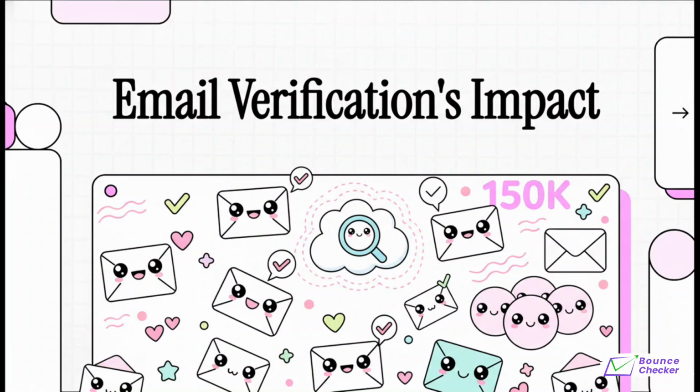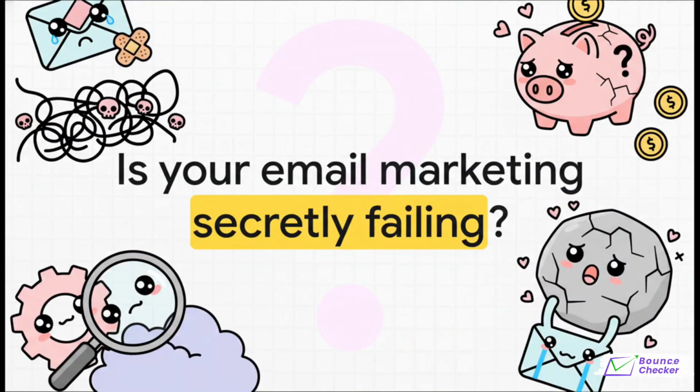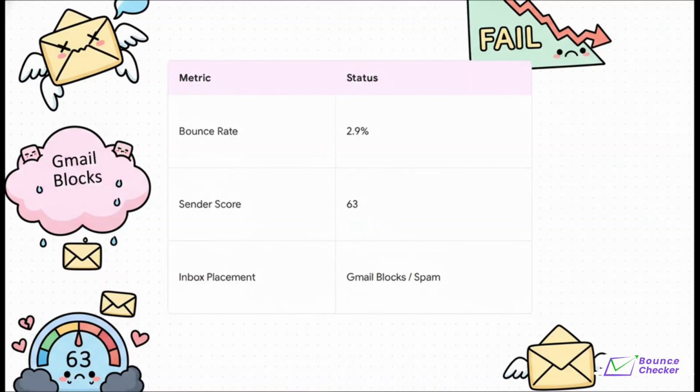So, we just cleaned the client's 150,000 contact list. The results were honestly mind-blowing. Let's dig in. A lot of campaigns have these hidden problems that just kill results. Let's look at the before. This campaign was in rough shape: a high bounce rate, Gmail blocks, and a sender score of only 63.